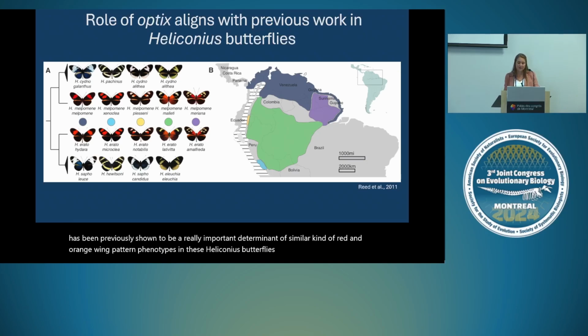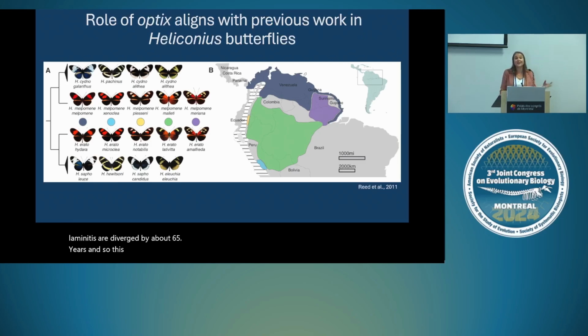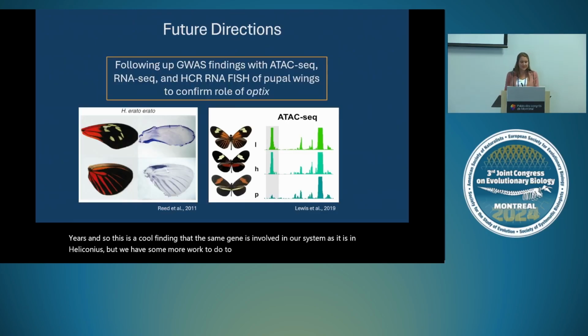But Heliconius and Limenitis are diverged by about 65 million years, and so this is a cool finding that the same gene is involved in our system as it is in Heliconius. But we have some more work to do to confirm the role of optix, so we're following up this GWAS with some ATAC-seq and RNA-seq of pupal wings, as well as HCR RNA-FISH of these pupal wings to really get at whether optix is in fact in charge here of producing this AFP.